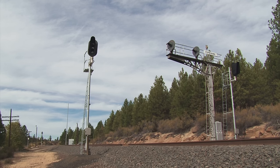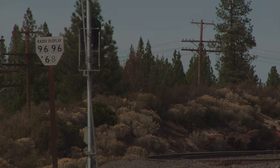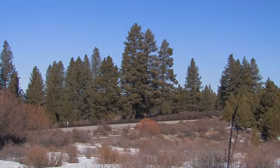Calamus marks the end of the territory for Dispatcher 68. For the rest of the way to Klamath Falls, train movements are handled by Dispatcher 66. Below Calamus, the Gilchrist Local heads north with 14 empty chip cars.